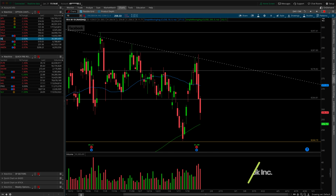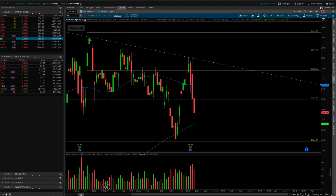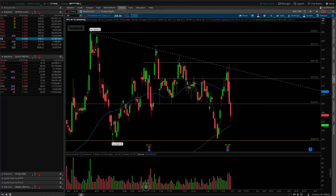Facebook was quite an interesting one. I thought it was going to finally break the daily resistance trend line. If we scrunch that up for a moment, you can see it better there. But instead, we pulled back extremely hard off of it. So we're coming into potentially a key juncture on the chart.